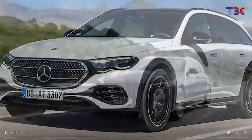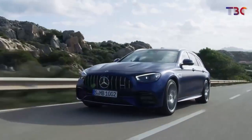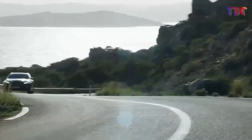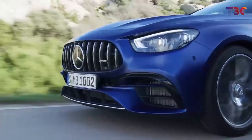On top of that, your passengers will enjoy how impressively smooth, comfortable, and quiet it is. On most roads, wind, road, and engine noise levels are such that the All-Terrain proceeds with almost S-Class levels of hush.